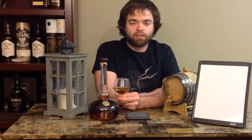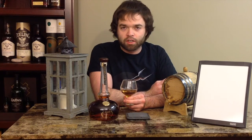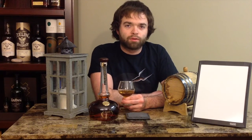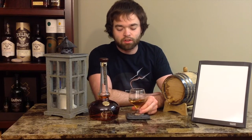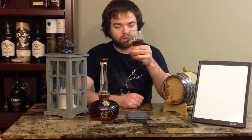Also, what you're getting on it is a little bit of honey, just a little tinge of that, a little bit of fruitiness. It's hard to pin down exactly what fruit is in there, but it does have a nice sort of fragrant fruitiness to it. But definitely what sort of is the driving force behind this whiskey is definitely the oak influence. So let's go in for a taste.